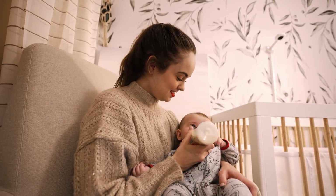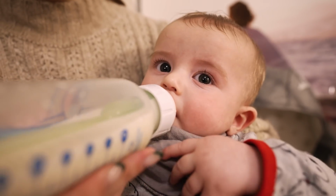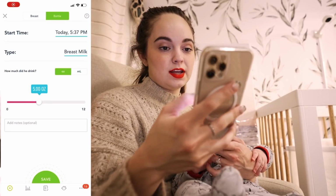With this feeding, we typically log his bottles anytime he breastfeeds. He only breastfeeds through the night if he needs a feeding, but we didn't record that because it's so pitch black in that room at night. He's just really, really sleepy in the middle of the night.